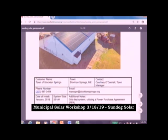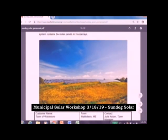But on a ground mount, that would look more like this. Okay. So why is it a ground mount instead of a roof mount? I think because there really wasn't a lot of good roof space to put the array on. Yeah, I think that's the primary reason.